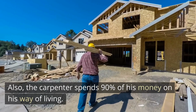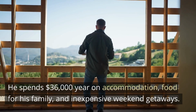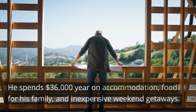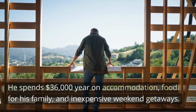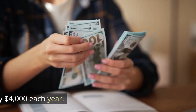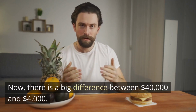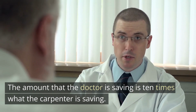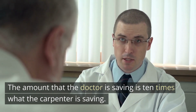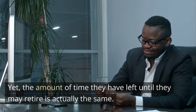Also, the carpenter spends 90% of his money on his way of living. He spends $36,000 a year on accommodation, food for his family, and inexpensive weekend getaways. Thus, he also saves 10% of his income, roughly $4,000 each year. Now, there is a big difference between $40,000 and $4,000. The amount that the doctor is saving is 10 times what the carpenter is saving. Yet, the amount of time they have left until they may retire is actually the same.